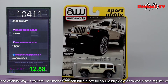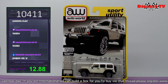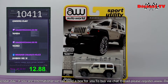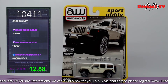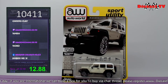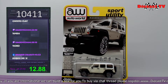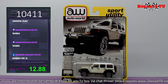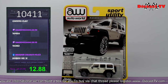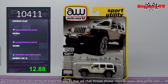Well, hello, where's my Jeep fans? Here we have Auto World. Out of the six in this series, this is the only sport utility. It is the 2018 Jeep Wrangler JK Unlimited Sport. This one is sitting on rubber tires. Limited edition, as you can see right there, one of 10,240. These now in this series come in version A, version B. This is the version B, which is the Gobi Beige, and I am going to be having the other one also in Stream Store, which is the Chief Blue.